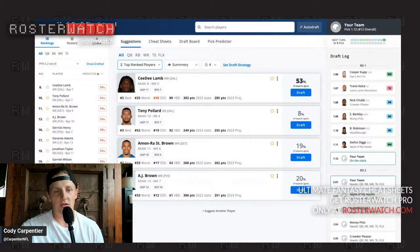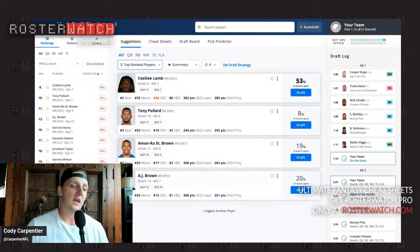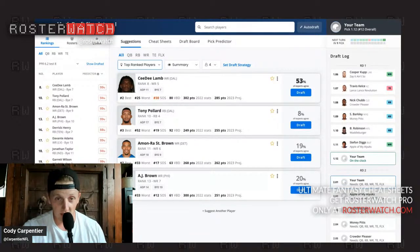And again, like I showed you in the last draft, if you have one position completely done, you're loaded at a spot, and maybe a player keeps coming up from that position, skip it. Go to wide receiver if you've got too many running backs. Go to running back if you've got too many receivers. If you feel good about that position, it's okay to skip over that. You don't have to go best available. That's the idea of the cheat sheet, but we understand that drafts can happen where things fall a certain way, and all of a sudden you're left with a roster that's completely and utterly stacked.